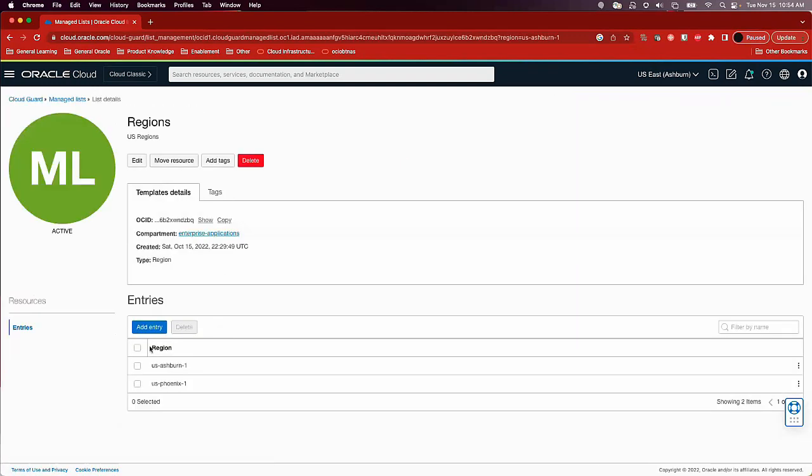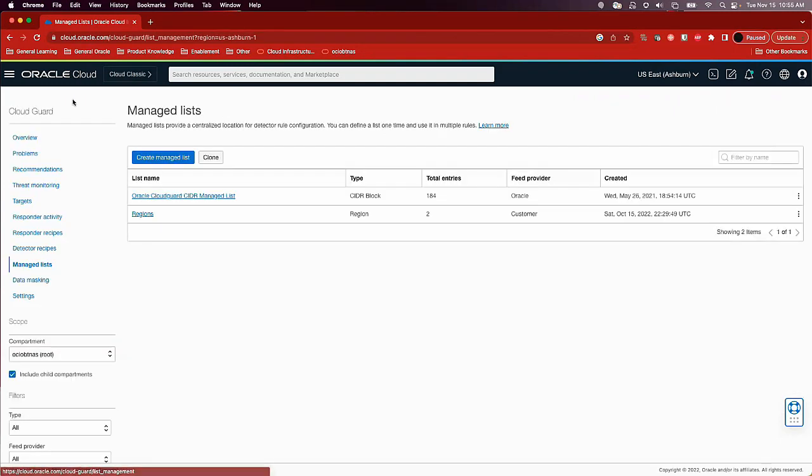So you can also add or edit from here as well. So if you want to add an entry or delete an entry, you can do that from here afterwards.